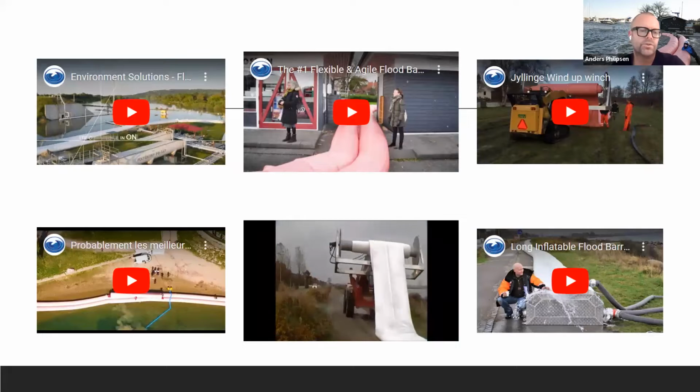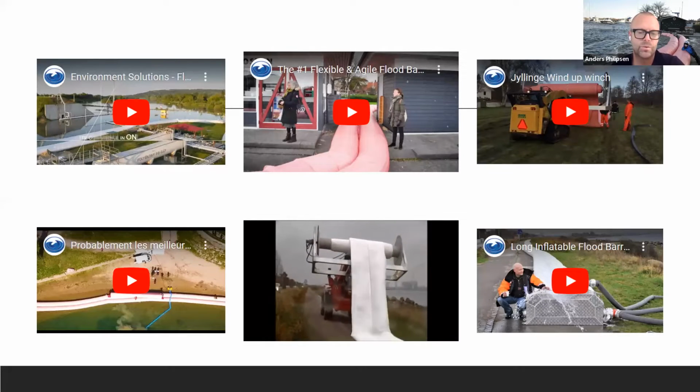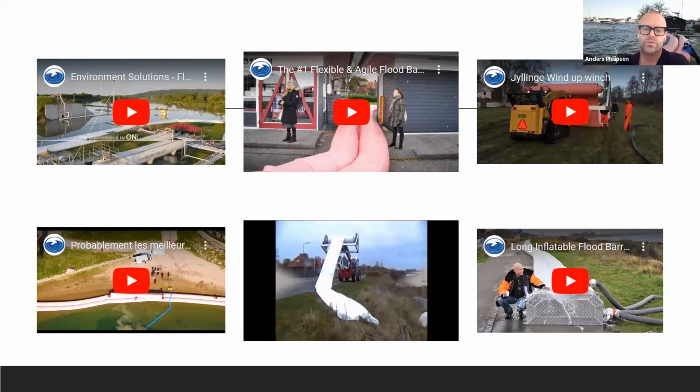Since we basically just use machines, we use pumps when we are filling, we are using machines when we're emptying it. So basically, no hard labor work is needed. So it's basically more a matter of using the technique and the right approach.